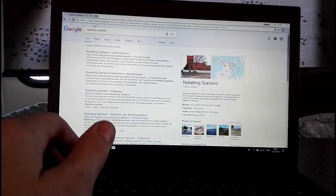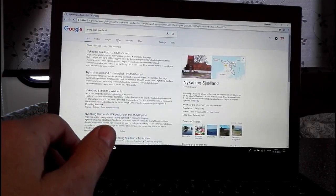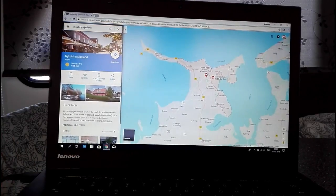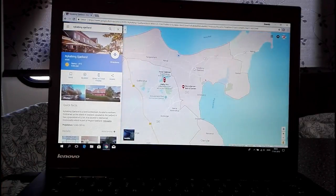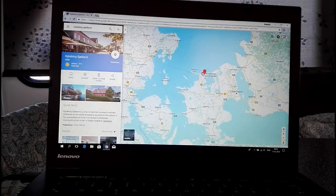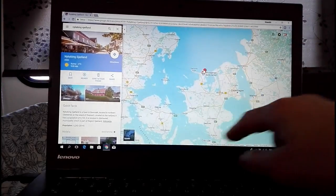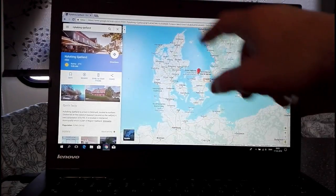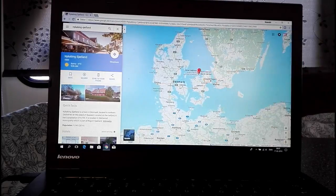Nykøbing Sjælland. And obviously I choose map. Okay. First of all, I can just show you. This is the whole Zealand. And if I zoom out further, you can see this is Denmark. And I'm over here.